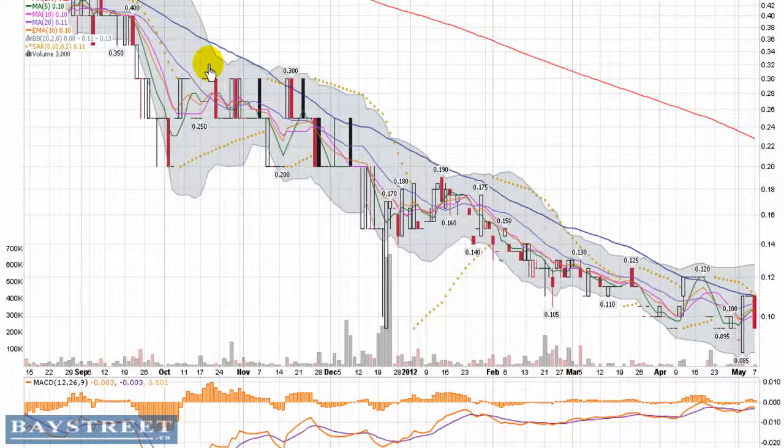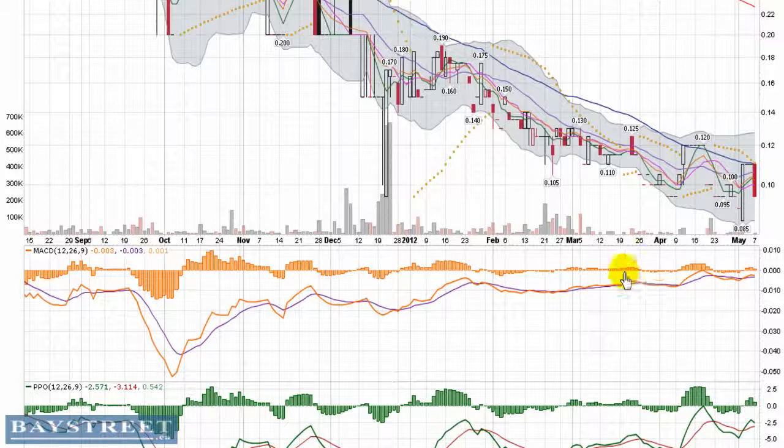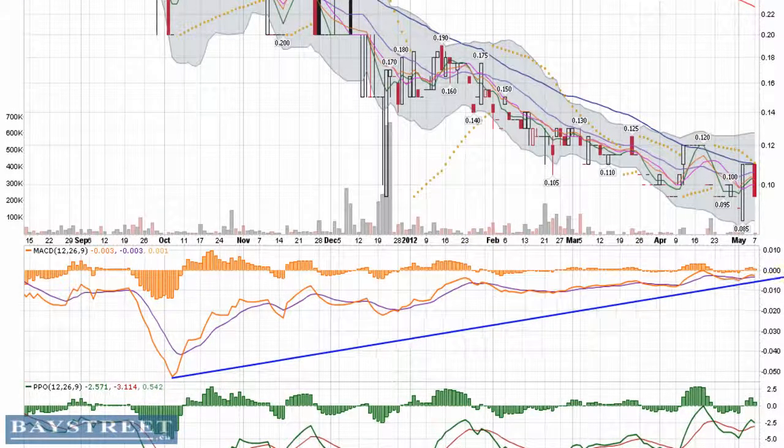It's a 9-month chart. Obviously, it's been on a pretty strong slide, but a bounce off this 8.5-cent low could be giving hints this is trying to find a true bottom. Take a look at some of the indicators, and right off what I see is a classic positive divergence. As the MACD is trending back towards zero, the price per share is trending down. A positive divergence is a good indication of a stock trying to find a bottom.